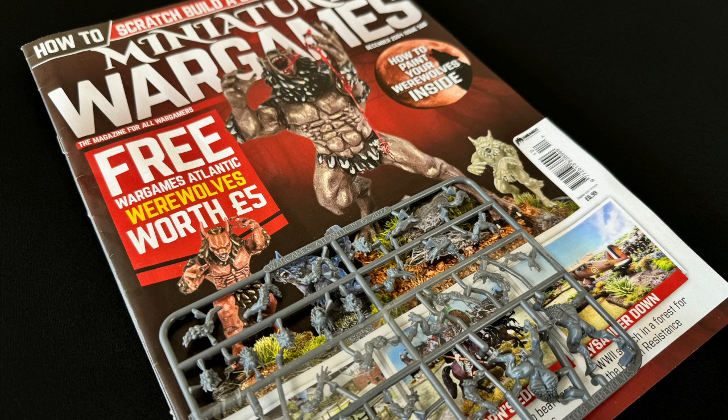It's been going for 41 years and it feels like it. It has a quaint, nostalgic, old-fashioned feel that I absolutely love. It focuses on homebrew scenarios for popular wargaming systems, historical reenactments of famous battles for your tabletop, painting guides and scratch building terrain. And I think that's just lovely. But that is all besides the point.